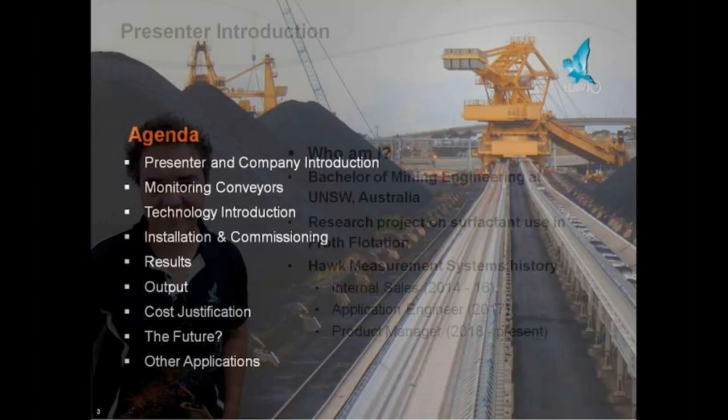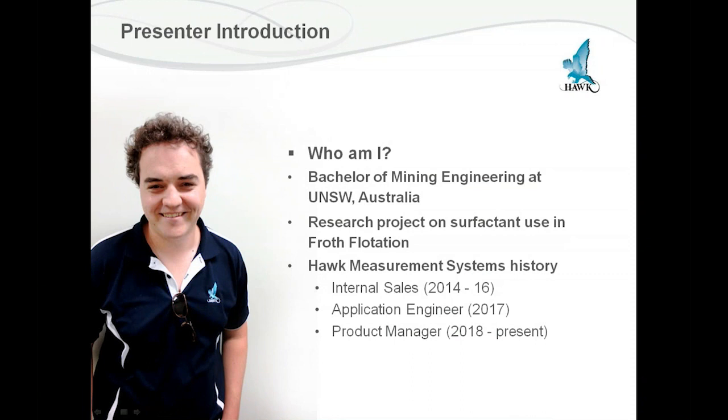So who am I? My name's Matt. That's a picture of me there. My hair is not quite so scruffy at this point, although it's a lot grayer. I have a Bachelor in Mining Engineering at UNSW. Finished that in about 2013. I did a research project on surfactant use, so a lot of monitoring of bubbles in water columns for froth flotation optimization, looking at using the effects of salt water and that kind of thing.